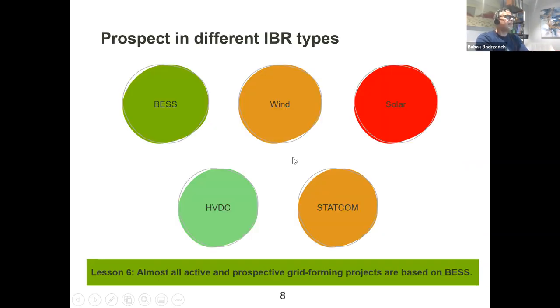Now, looking at what we are seeing currently, the prospects moving forward, and the people we are dealing with, whether developers, OEMs or networks: at this point in time, at least in Australia, and to a large extent worldwide, I'm happy to be corrected, battery is by far the most used, if not the only, practical grid forming technology. We're seeing HVDC and STATCOM, in particular HVDC, with commercial products already, obviously, but both lack the additional storage. I understand that manufacturers are working on this.